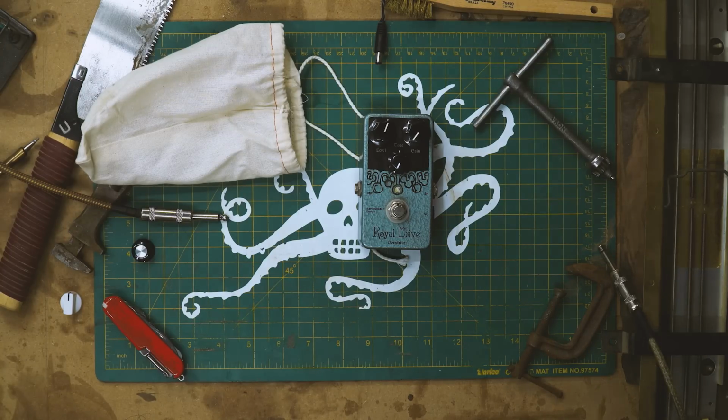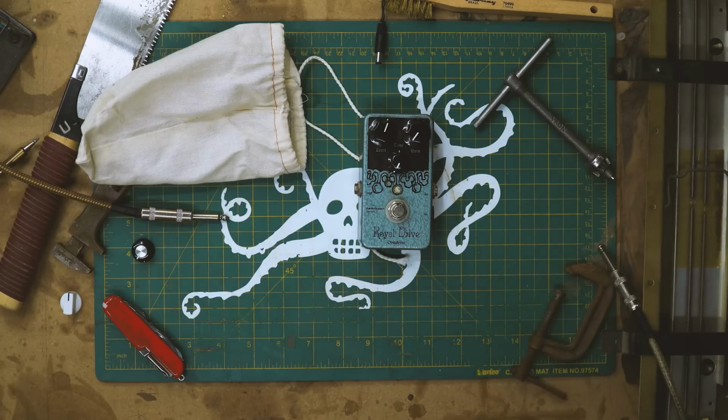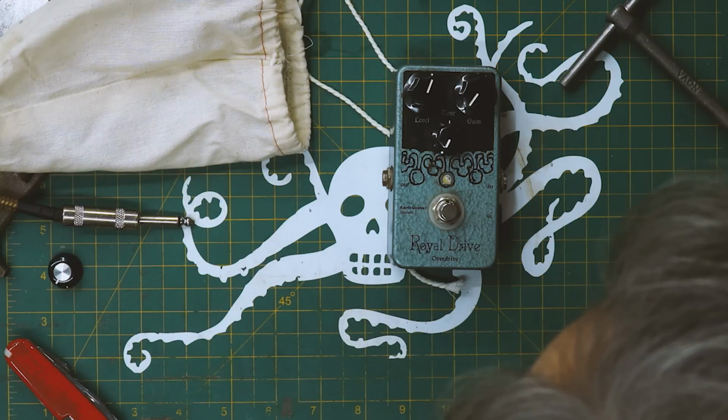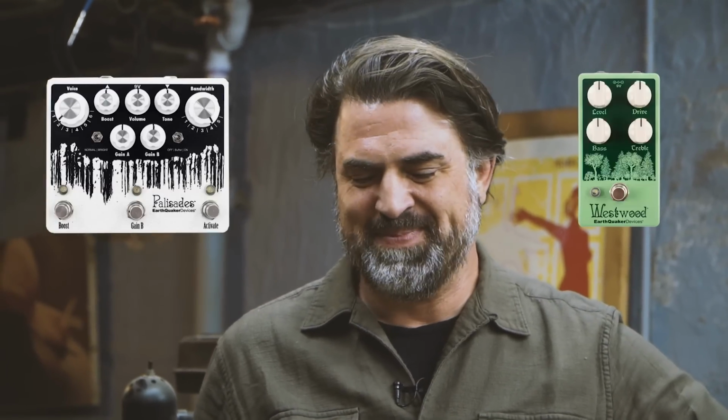That's pretty rad. So we got level, tone, gain. That's all you need. It's an overdrive. It says it right there on the box. Overdrive. What was the graphic inspiration? It's a crown. A blown up version of a crown. Very clever, with the Royal Drive. I get it. It's another Akron street name, though. Much like Palisades and Westwood. The theme runs strong. It's the first of the theme, really.